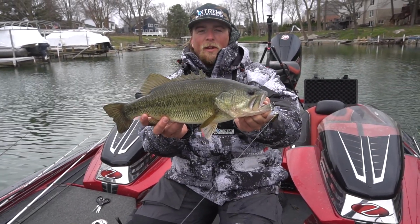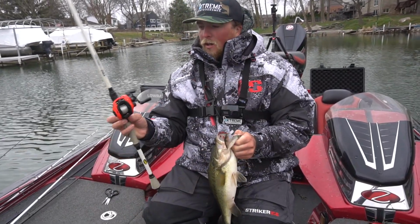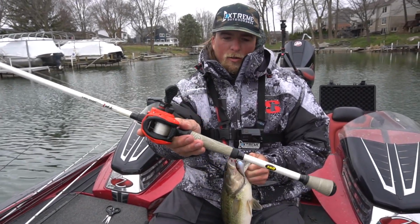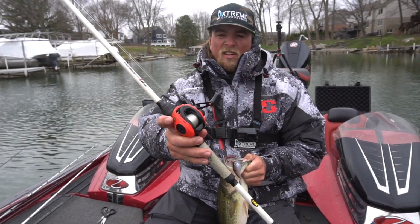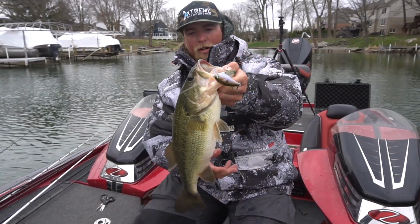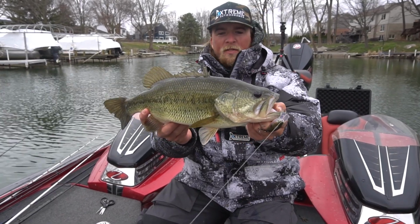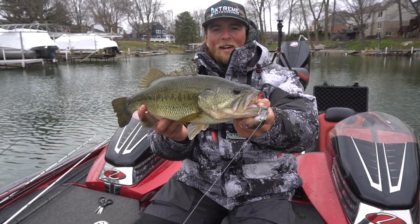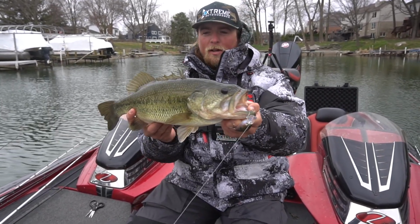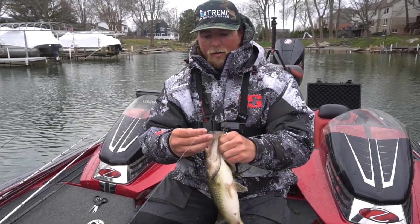bass. It's really, really fun throwing these little crankbaits in shallow water, but I'm actually throwing it on a Lew's setup. I got the Lew's Smash reel with the Lew's Perfect crankbait rod, and I got 20-pound fluorocarbon, and it's definitely working really good, guys. But gonna get a quick picture real quick of this pretty bass and hopefully get on some more big ones. But that crankbait's working really good. I'm not sure what color it is, but it's definitely working good. It's like a shad color.